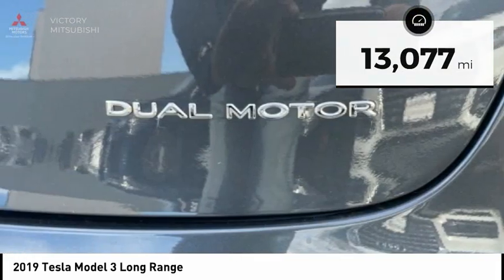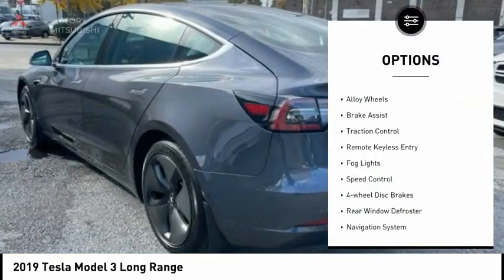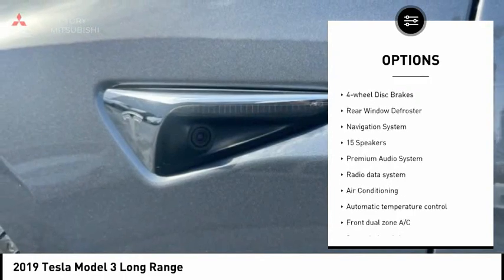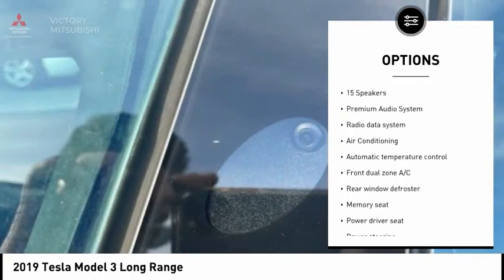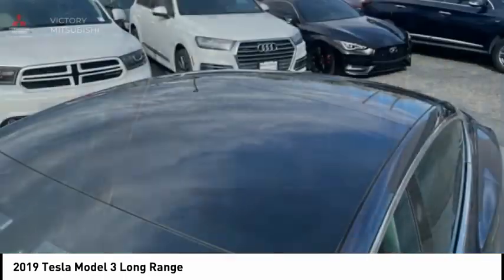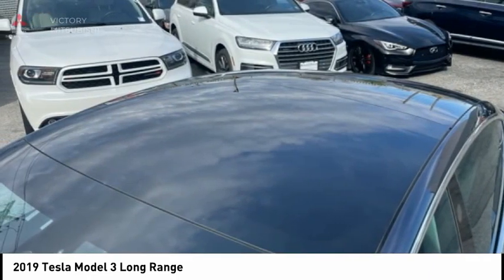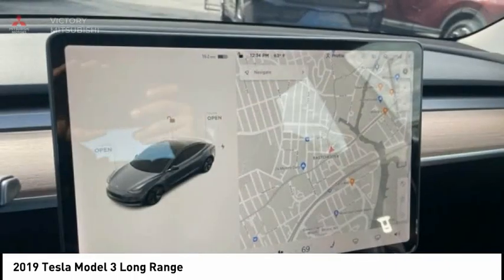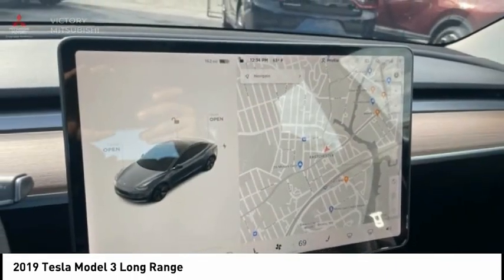Here are some of this vehicle's great options: electronic stability control, alloy wheels, brake assist, traction control, remote keyless entry, fog lights, speed control, four-wheel disc brakes, rear window defroster, navigation system. This beauty will make even your house keys jealous. Drive it today.